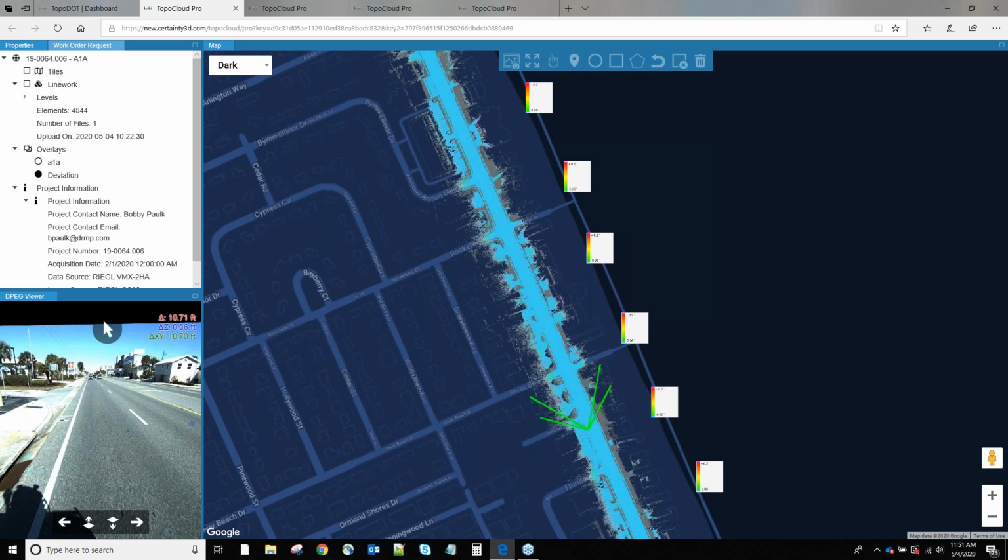But the bottom line is, if you had UAV data, you can set those legends to be different. You could set those legends to be whatever color and range you'd like, and then you will see the actual misalignment as color coded.